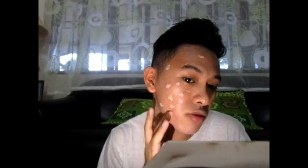Before, I wasn't really satisfied with it, but I still used it, and it just dried up. So now I'm just dabbing it so that the concealer will mix well with my skin and it won't give me a polka dot face. Just dab until it blends well with your skin and totally covers up your dark spots.